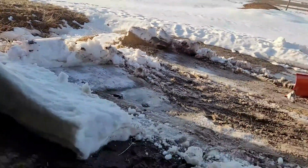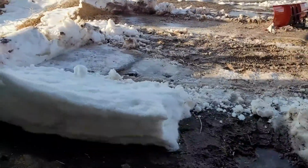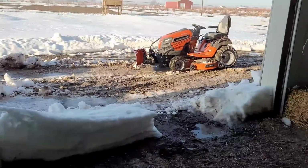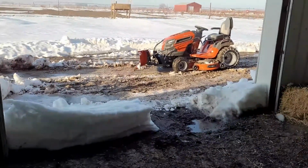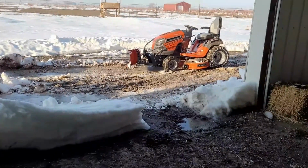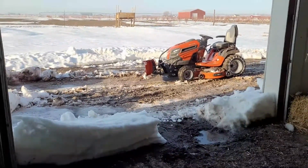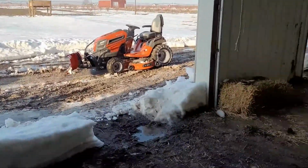And now, to be able to get that in, I either manually shovel, or I'll end up shoving the snow in here, and that's not the best idea. So I'll probably just shovel this last little bit and then pull the tractor in.